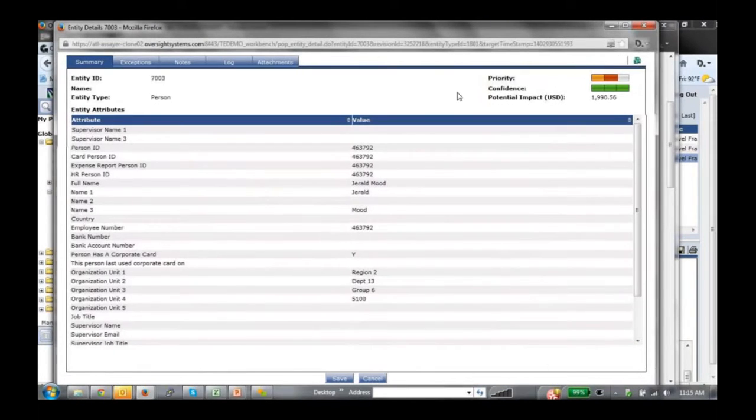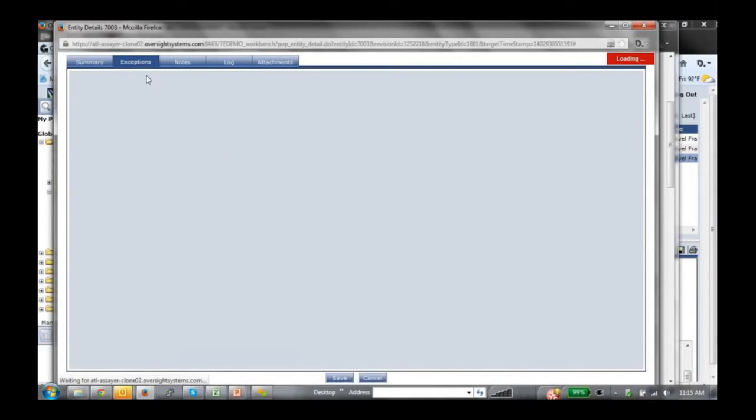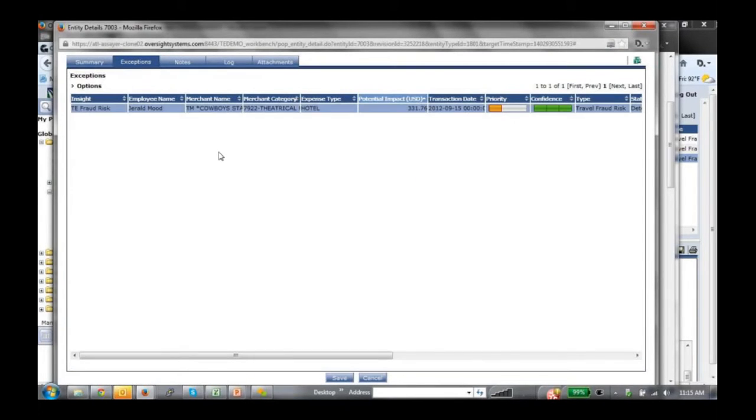We call it person, just the HR employee record, right? And then you can see he's got scoring related to him, and he's got an impact, and this dollar amount is bigger than the value of that exception. And then if you click exceptions, you can see there's just one.